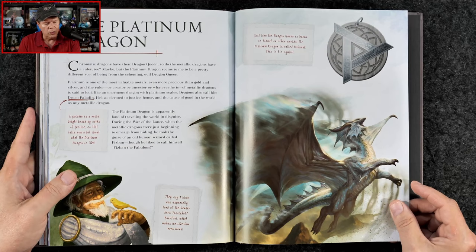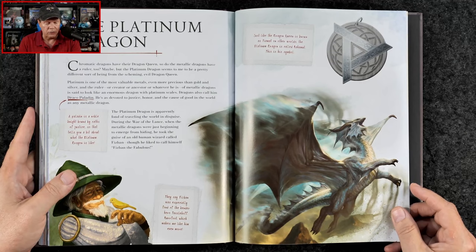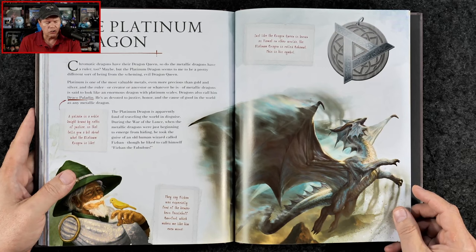Maybe. But the platinum dragon seems to me to be a pretty different sort of being from the scheming evil dragon queen. Platinum is one of the most valuable metals, even more precious than gold and silver, and the ruler or creator or ancestor or whatever he is of metallic dragons is said to look like an enormous dragon with platinum scales. Dragons also call him Draco Paladin. He is as devoted to justice, honor, and the cause of good in the world as any metallic dragon.